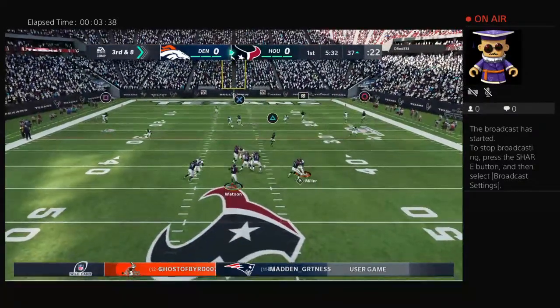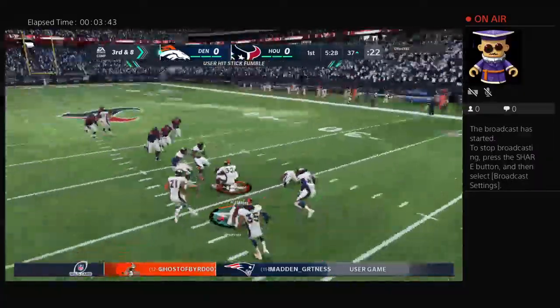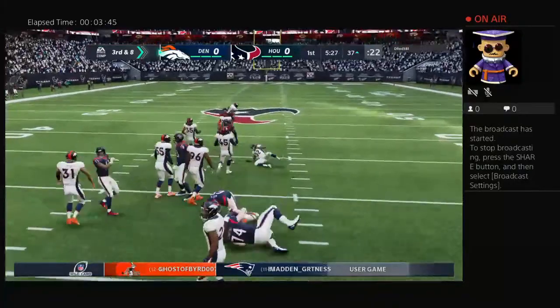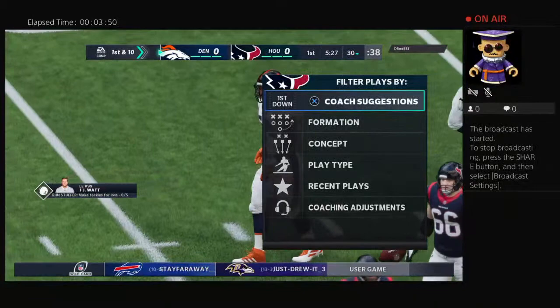A shotgun snap for Watson. Steps away to his left. Yeah, baby. The ball is out. Watson lost it. It's picked up by the Broncos. And his guys will take over at the 30-yard line.